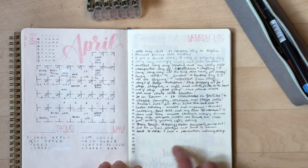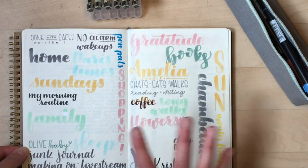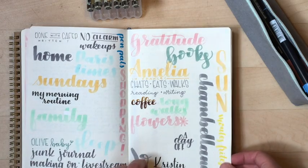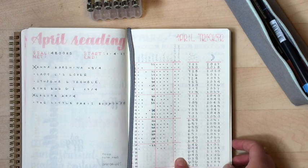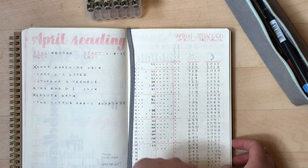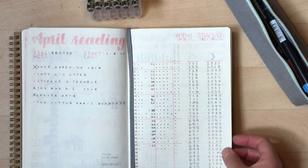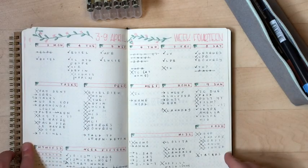I have a couple of changes as regards the memory log and gratitude, which I like this month, but I kind of want to do something different for May, and I will show you in a second. Reading and tracker, I believe, are going to stay the same. I had also briefly thought about changing up my tracker, and depending, I still actually might, and I'll show you guys what I'm thinking about doing for that. And then I've just got the week.